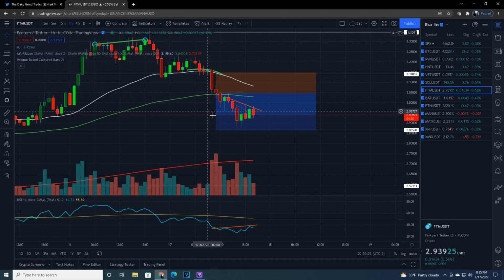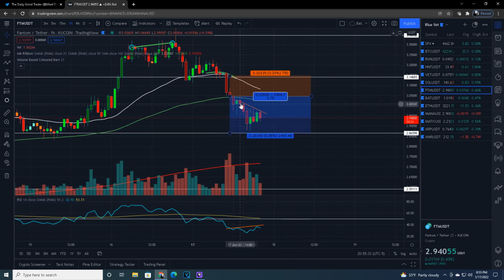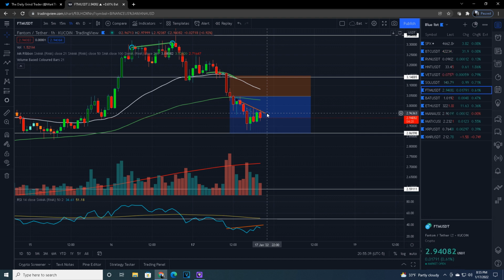High volume is a key to making these entries, either high volume up or high volume down. So right now, FTM, Fantom, I'm thinking that, again, we're in a hidden bearish divergence here, and we're starting to come down a little bit more.